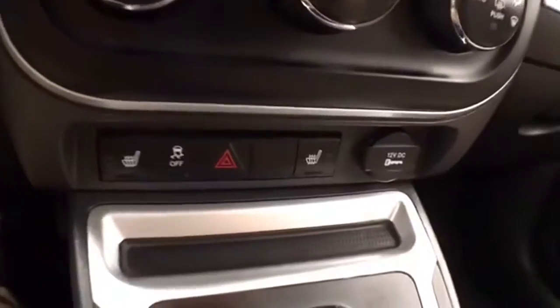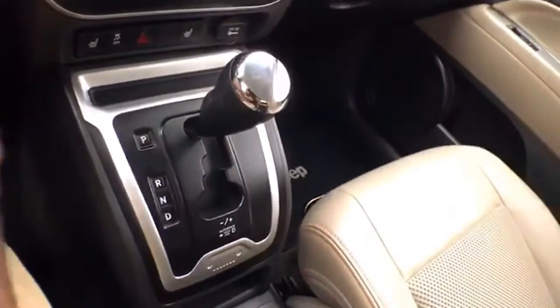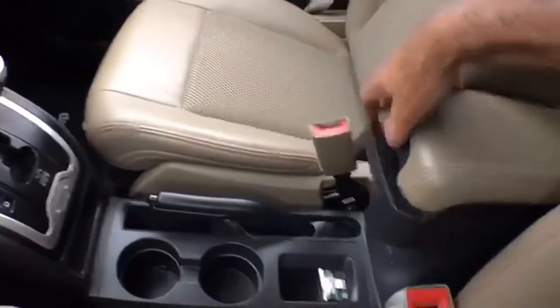Automatic temperature control and heated front seats. 6-speed automatic transmission with manual shift capability. 4-wheel drive lock, giving you the greatest capability in inclement weather.